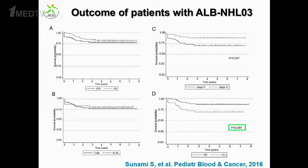This slide shows the outcome of the patients with ALB-NHL03. Five-year overall survival and event-free survival were 82.9% and 77.9% respectively. There was no difference in the outcome between the T and B cells. However, the outcome of patients with stage 4 was better than those with stage 3. Also, those who attained complete remission showed better outcome than those without remission.